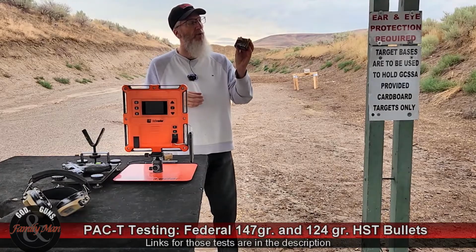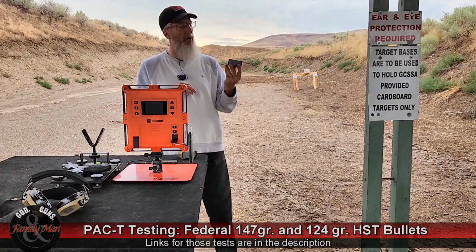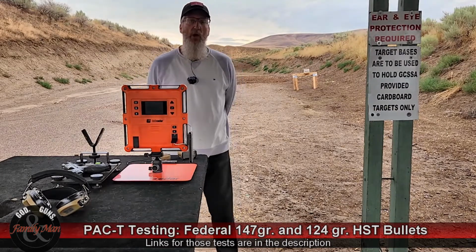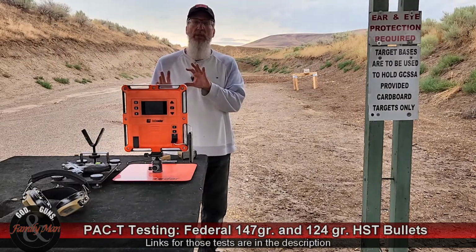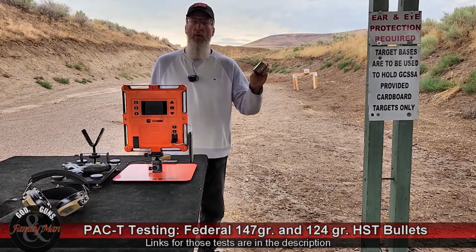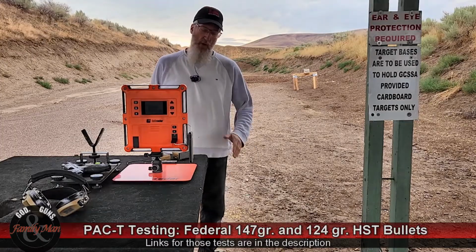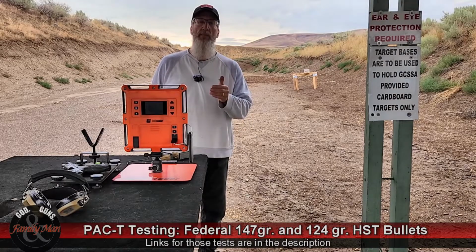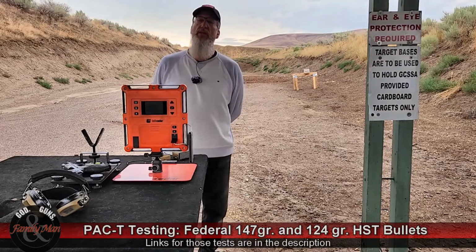So 124 grain HST here, 147 grain right over here. Now, I haven't shot many 147s at all, and the reason is those 147s, yes, they are a heavier bullet, but they tend to be so much slower than the 124s. Well, you could say that that same argument could be used for why shoot a 124 when you can shoot an even faster 115, or an even faster 90 grain, or an even faster 70 grain.